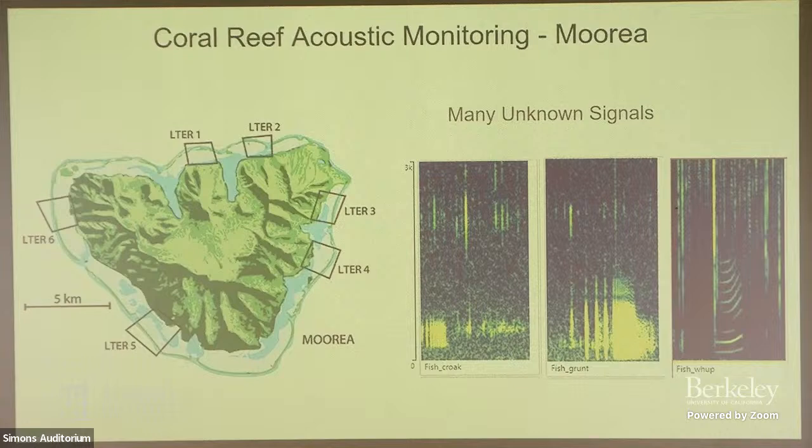Last year, we were able to deploy both a hydromoth and a paired sound trap together in each one of the LTERs. And in conjunction, OSU is doing eDNA on the water samples, and UC Santa Barbara is doing fish counts and coral cover.